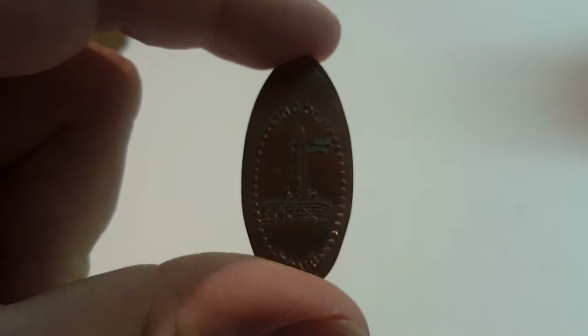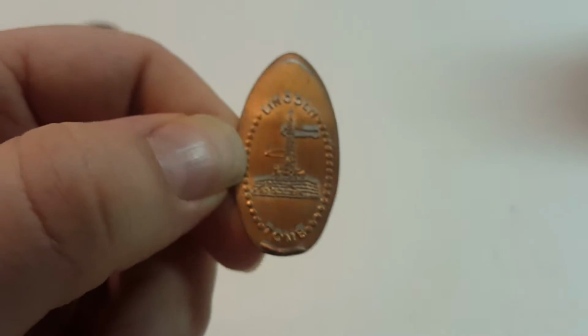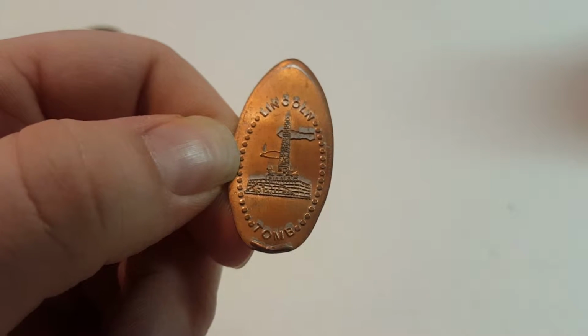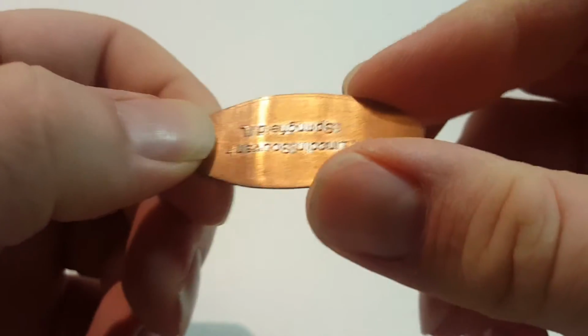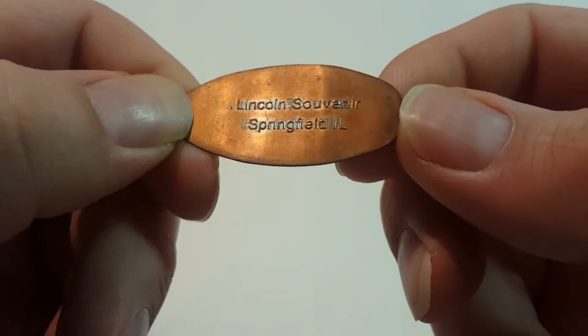Okay, next one I think has a side on the back too. This is from Lincoln's Tomb. I think down the street from Lincoln's Tomb there's a souvenir shop, and that's where I got this one. Lincoln Tomb. And it does have plating on the back. Lincoln Souvenir, Springfield, Illinois.